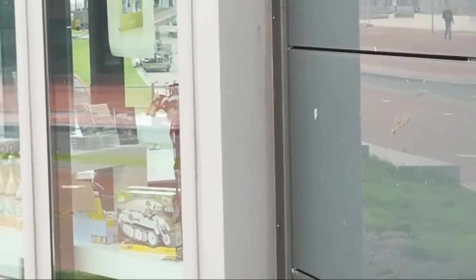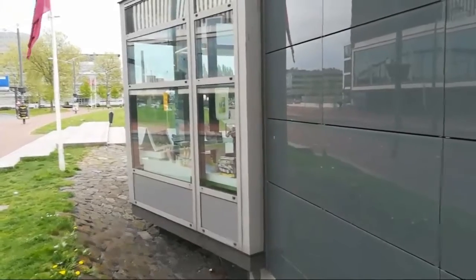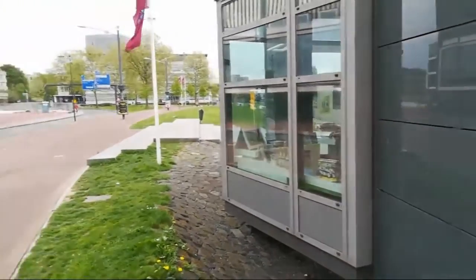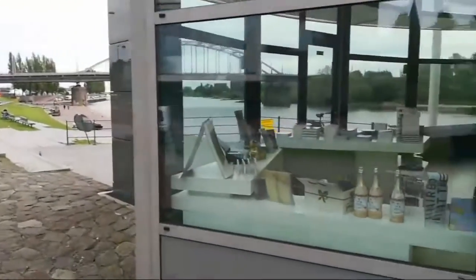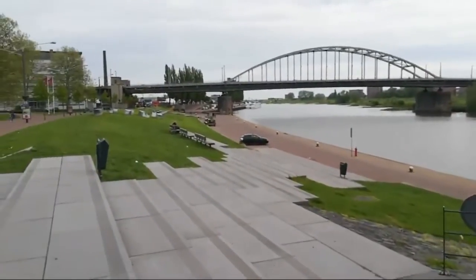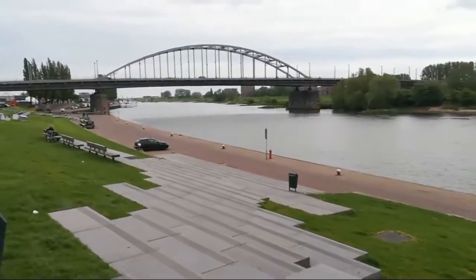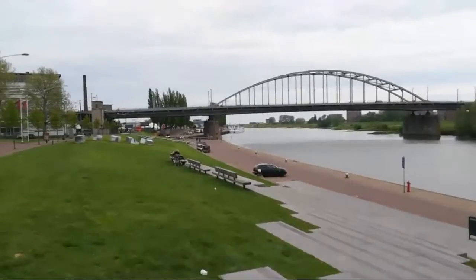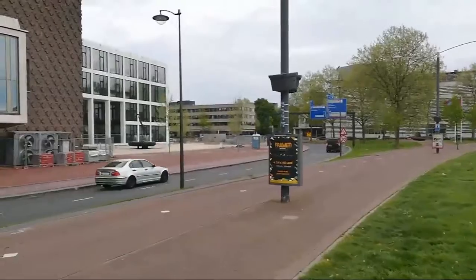Zoom back out, please. Are you at the gun? King Tiger tricks me. Oh, don't step in the dog shit. But yeah, this is the information center. It's free to enter if you want. There's the new Arnhem Bridge. I'm going to walk on the sidewalk again because I don't want to step in dog shit.